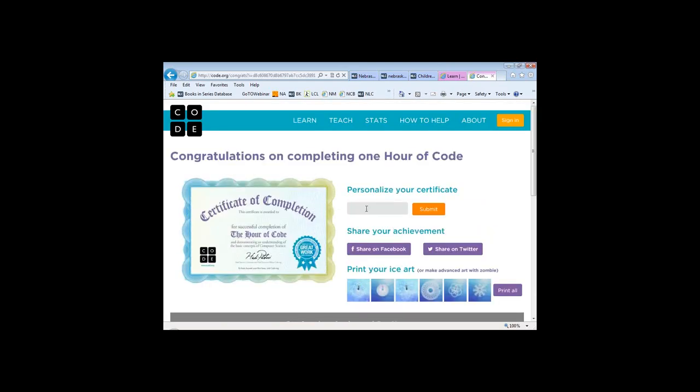There you go. So they can personalize their certificate and share it on Facebook or Twitter, and you can discuss your policies about social media there, or they can do it at home. And then you can print out the six ones, and you can even do that ahead of time. I've got some of those notes on the notes and cheat sheet that is available on the Library Commission's Youth Coding website. Great. Thank you.